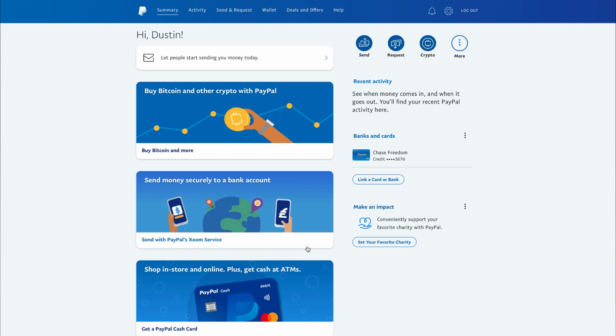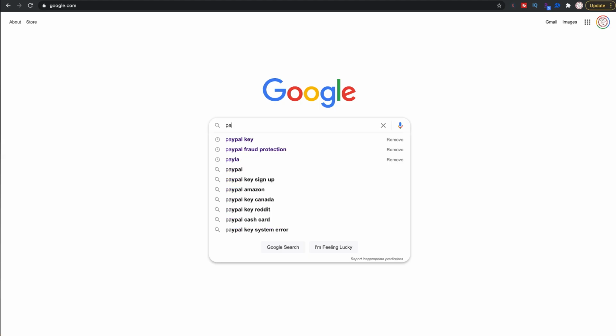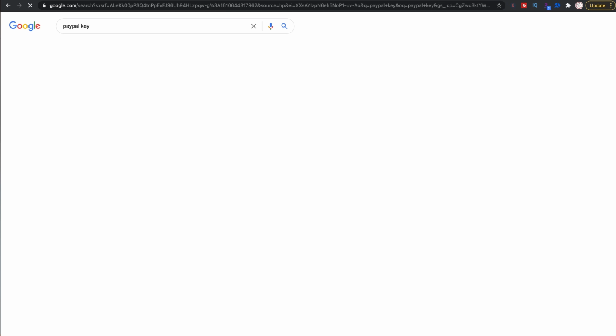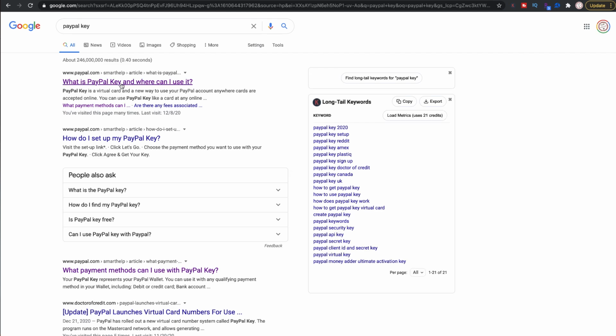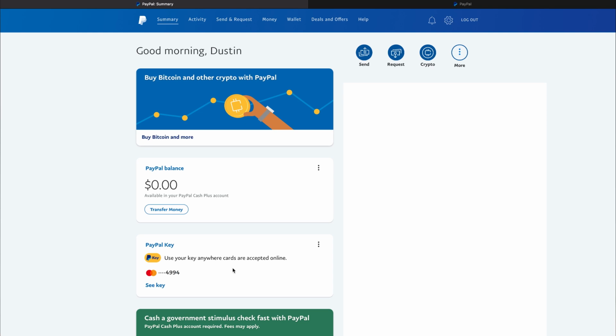And once you enter in either a card or link a checking account, then you're into your PayPal account. Then once you've set up your account, what you can do is actually set up your PayPal Key account. And really what you want to do is just Google PayPal Key, and it's going to bring up an opportunity for you through PayPal to register your account. Then you're going to need to confirm your information. And then once you enter in that information, you should be good to go to use PayPal Key.